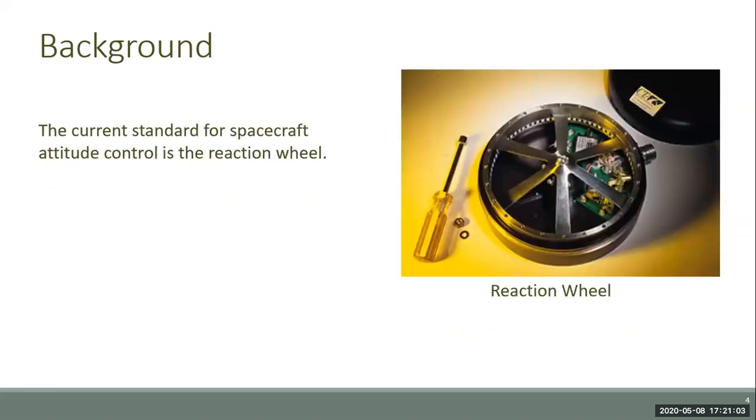The current standard for spacecraft attitude control system is the reaction wheel. A reaction wheel uses the conservation of momentum by rotating at a high angular velocity in one direction. The spacecraft cannot provide any resistance to the reaction wheel, so it spins in the opposite direction. These reaction wheels are placed orthogonally on the pitch, roll, and yaw axis to be able to control the spacecraft in all directions.